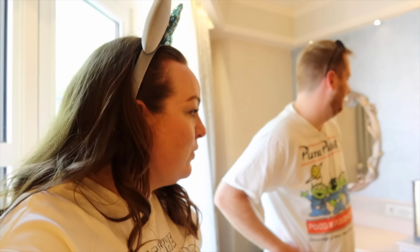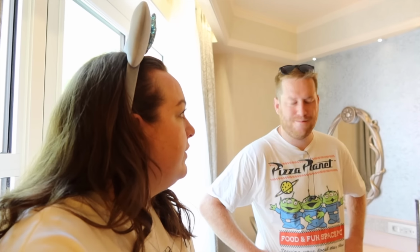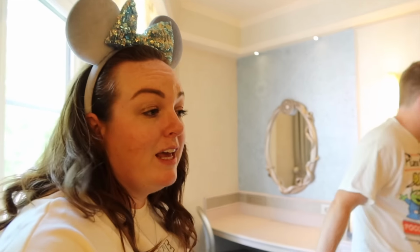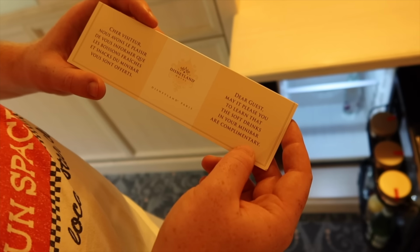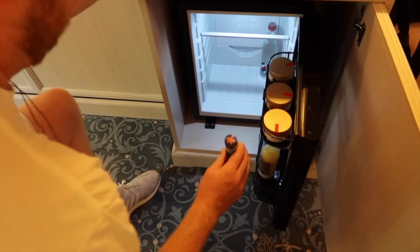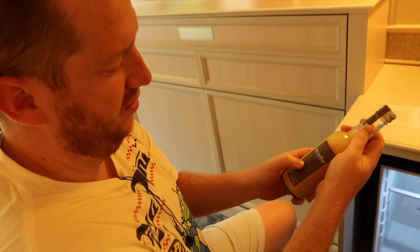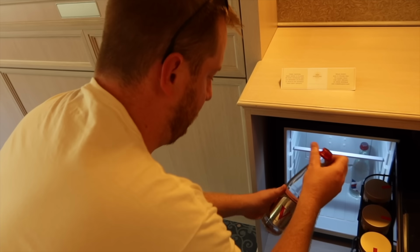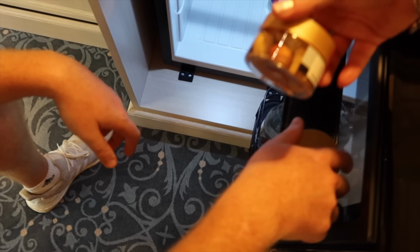But it is gorgeous, really nice, very fresh. It smells nice as well, doesn't it? Very new. Also, we don't want to pull it out, but no, it's a bed. Well, I was wrong. Everything in that fridge is complimentary. That's cute. So we've got sparkling water, nectar, poire, apple. Oh, pear. And then there's some water at the back there. Two waters. And these are little snack jars of nuts and stuff.